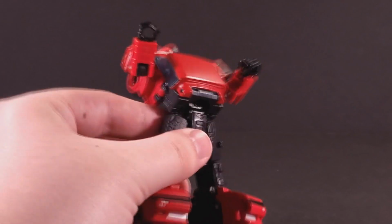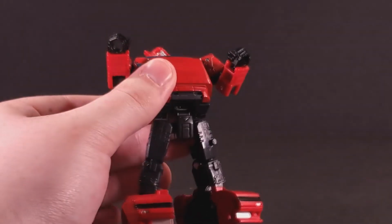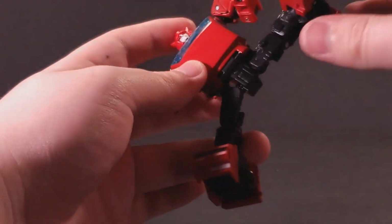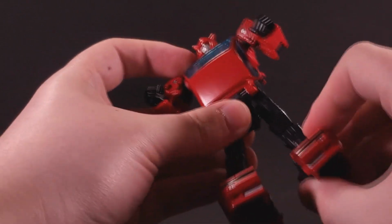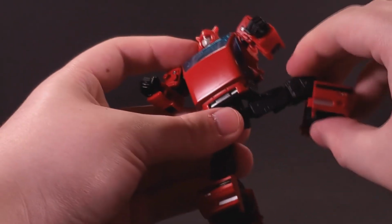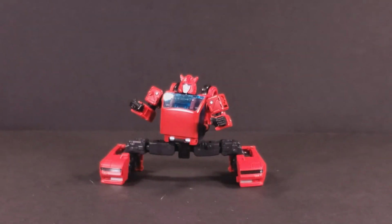He also has an arcing back, but this is also due to transformation, so it's not that groundbreaking, but it is nice. The hips move forward and backwards about 90 degrees each direction, and they can go outwards 90 degrees for a full split. The thighs rotate about 90 degrees-ish outwards and a little bit inwards, and they have a 90-degree knee bend, which is adequate as well. And finally, at the feet, they have the War for Cybertron ankle tilt that can go all the way out, which is also something you don't normally see on figures of this size.